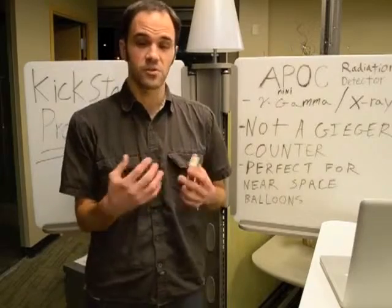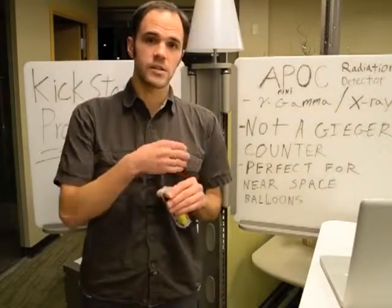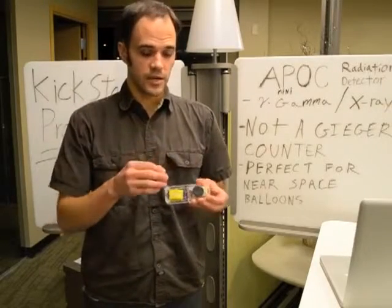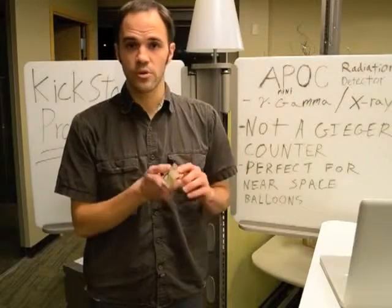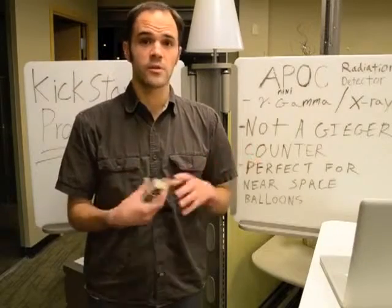It uses a bank of photodiodes that when the gamma particle or X-ray passes through the detector, it causes an energy discharge that you can then detect, and then you can export the data through a data port to an Arduino or a computer or your grandmother.